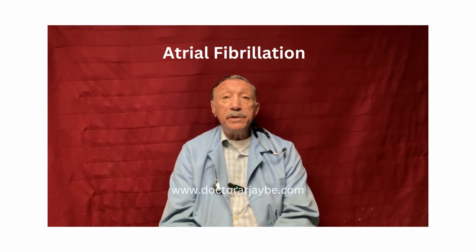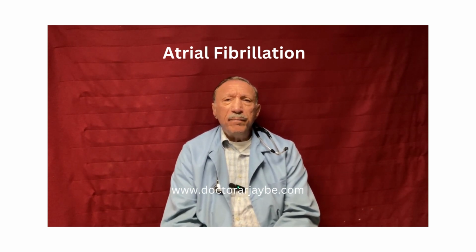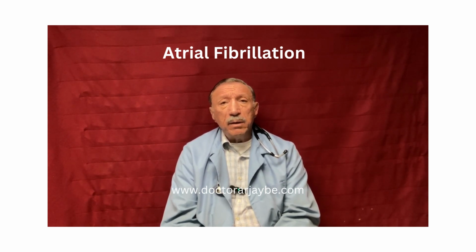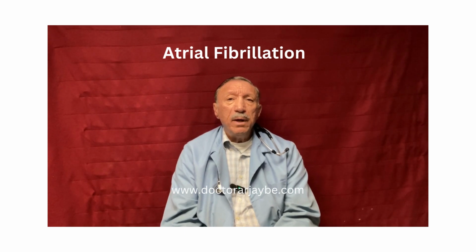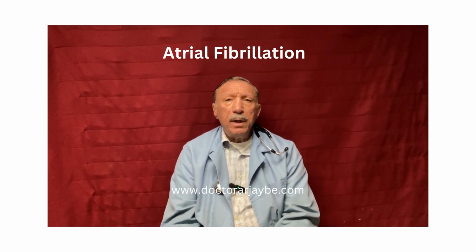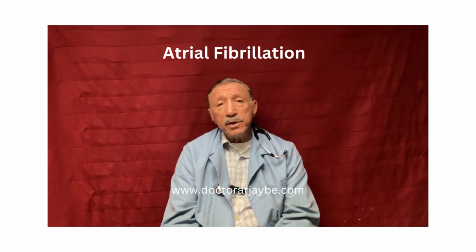Atrial fibrillation seems to be becoming more common, mostly because people are checking for the condition. It increases your risk for things like heart attack and stroke, so people who have this condition frequently have to be put on blood thinners to prevent a stroke. The statistics say that a person with atrial fibrillation has 5 times the risk of a stroke compared to somebody who has a normal heart rhythm.